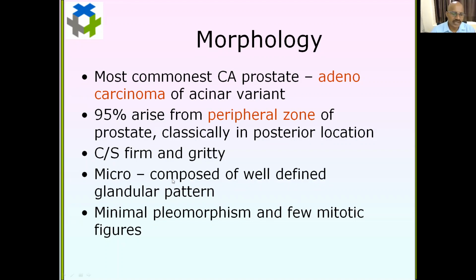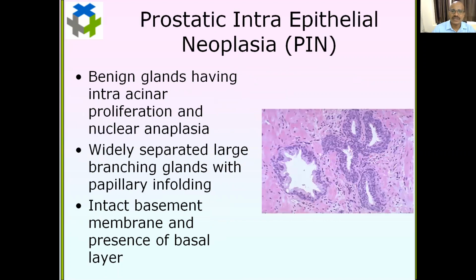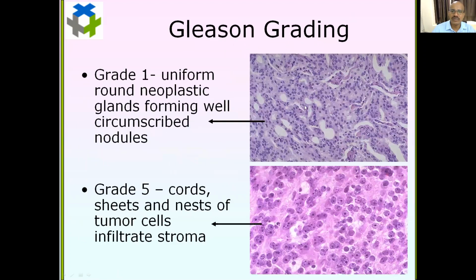So architecturally, microscopically, normally glands with intra-acinar papillary tufting are seen in the normal prostate. But in adenocarcinoma, there is loss of intra-acinar papillary convolutions. There are groups of acini which are closely packed. Back-to-back arrangement of these acini is seen, or they may be haphazardly arranged.